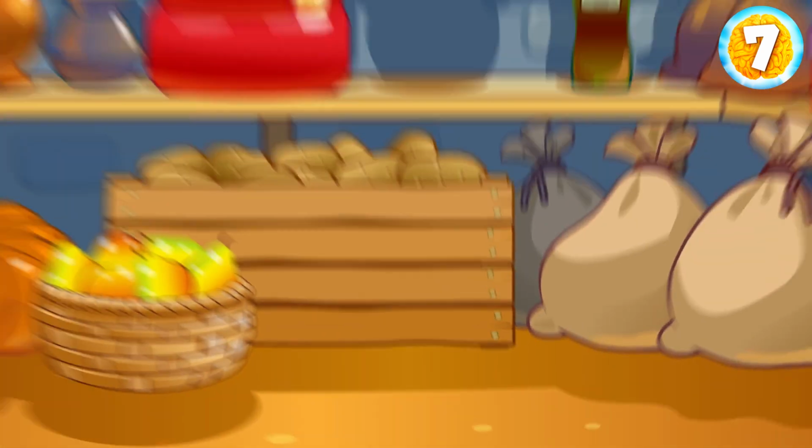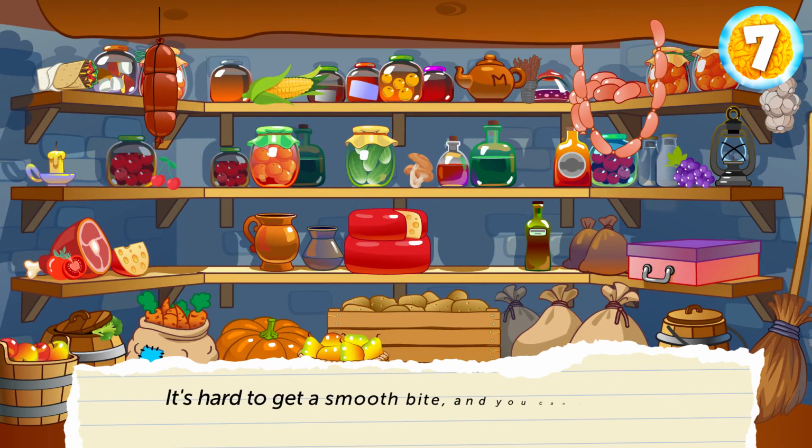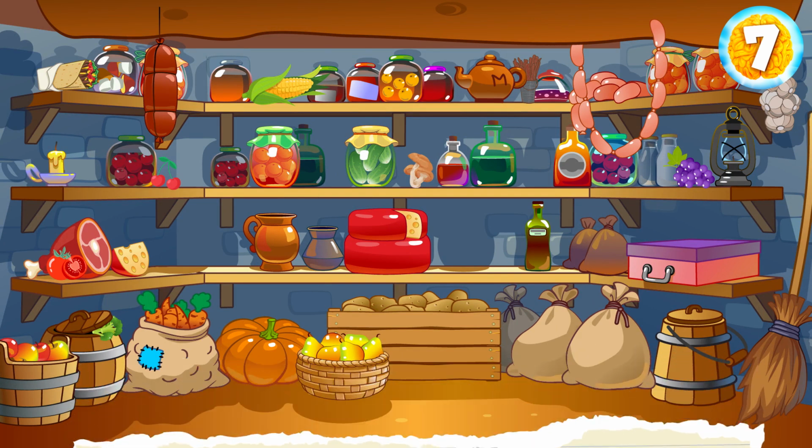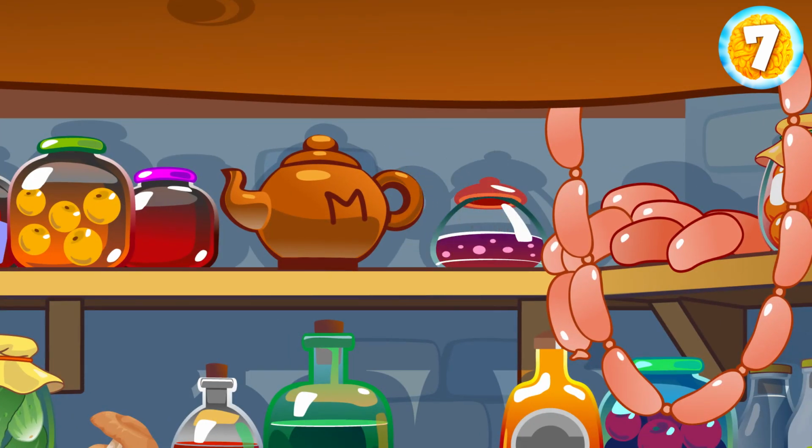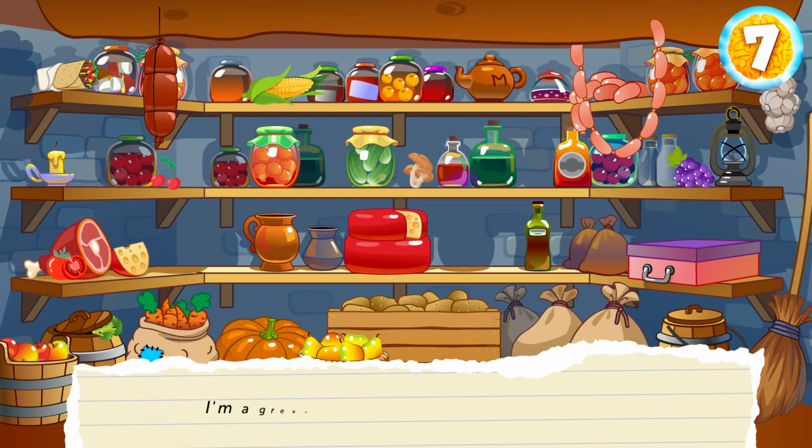It's a coconut. It's hard to get a smooth bite, and you can chew me for a long time if I'm too dry. What am I? And the correct answer is jerky. I'm a green veggie that looks like a tiny tree. What am I? Can you guess?